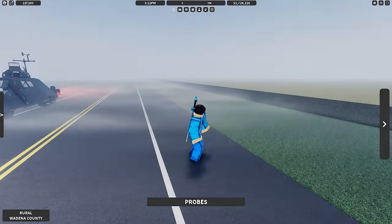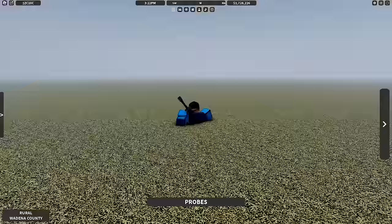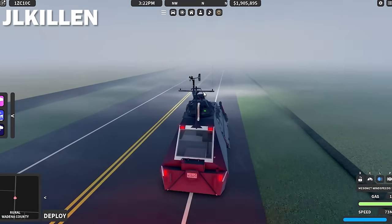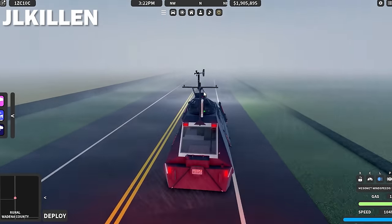I don't even know where my truck is. The TVS is probably directly above it. Oh, I think I see it. There it is. All right, I'm going to take a look at Gemmel. This thing just flattened it completely, I feel like. Isn't Gemmel small homes and mobile homes? Yeah. There's a few normal homes, but there's also mobile homes there.